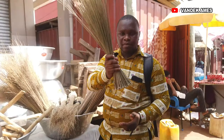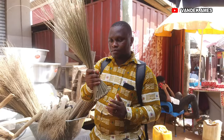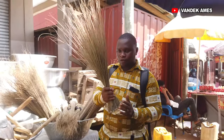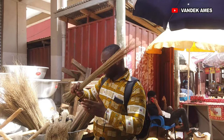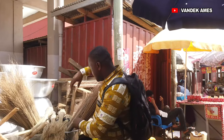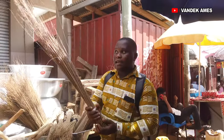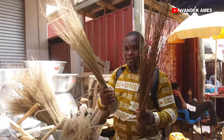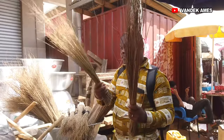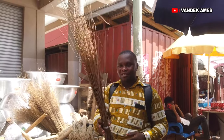The same kind of broom I showed you earlier, this one is from the palm tree, the palm frond. Because I already spoke about this, I will not go so much into it. But the other one I am interested in is this one. You see the height as compared to this one. You realize that this one is longer, this one is shorter. This one is from the coconut tree.